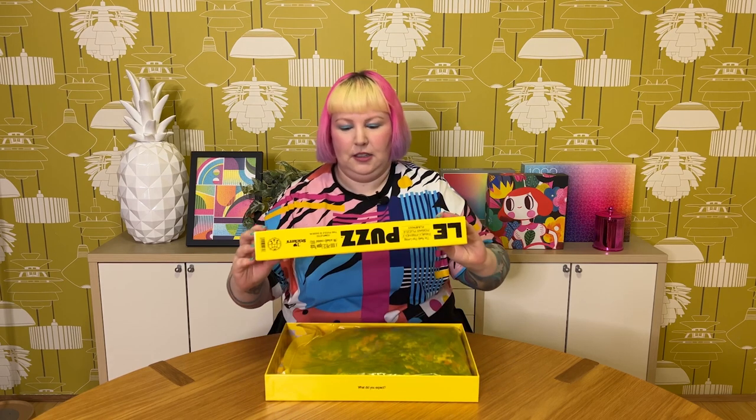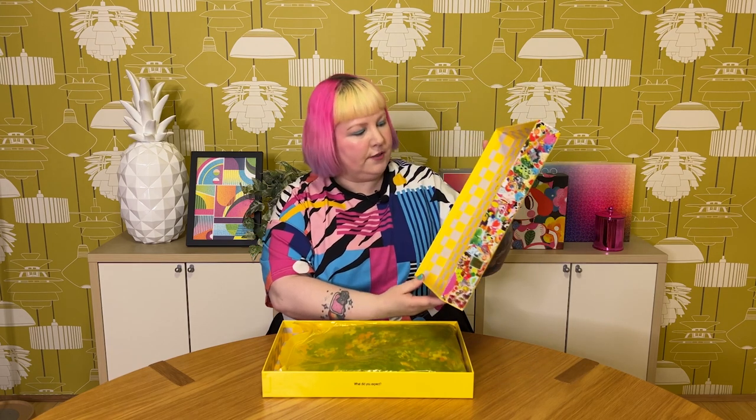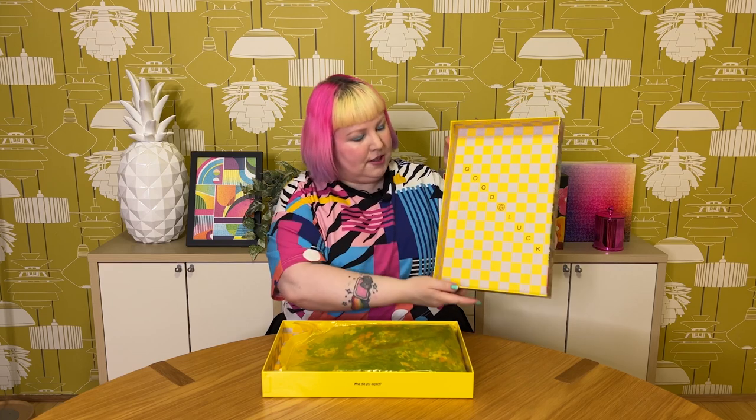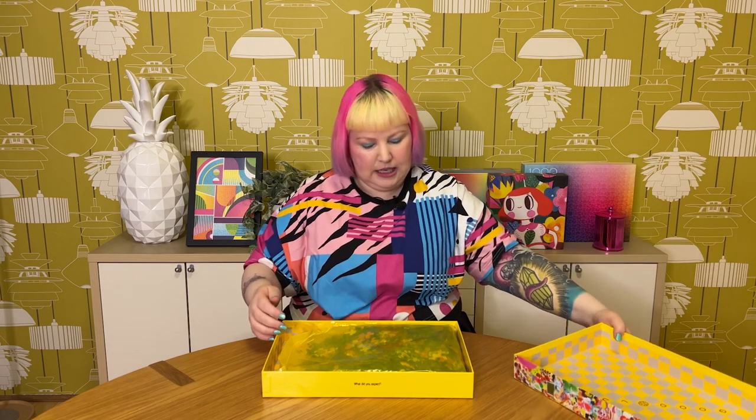There we go. Oh, okay. So the inside of the lid is like a checkerboard. It's sort of gray and yellow, and it says good luck and has a little logo in the middle. So that's quite cute and a bit quirky and fun. I like that it gives you something else to look at.